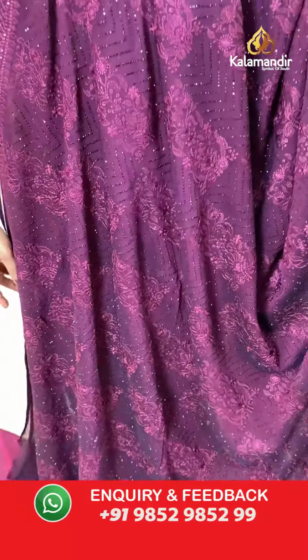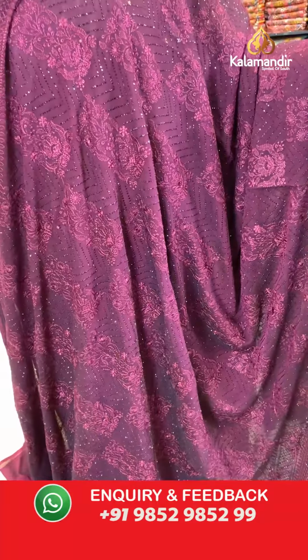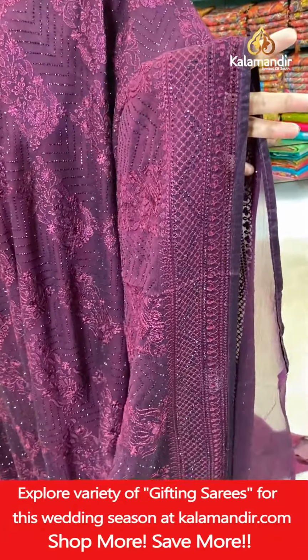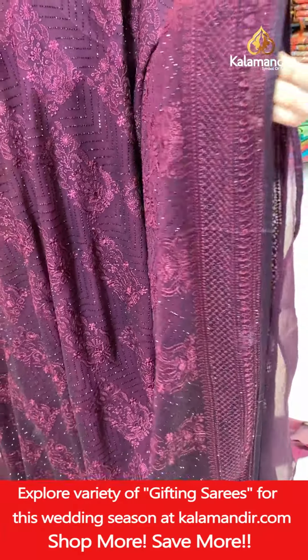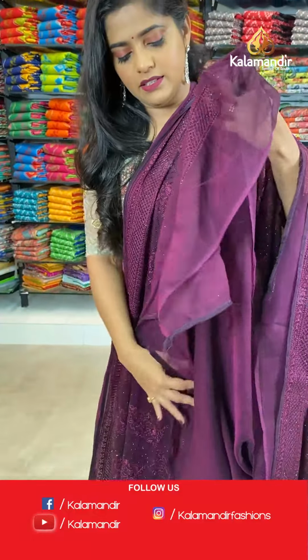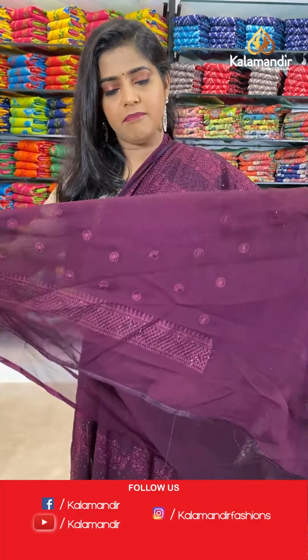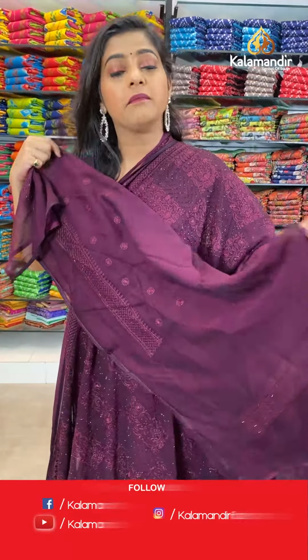Alright, here's the next color, very dark and beautiful wine colored saree with floral work in thread weaving, stone design. Same pattern for the border, running pallu. And here is the blouse piece to pair up with this saree in the same pattern, and it has a plain body to it. Let's see the pricing details of the saree now.